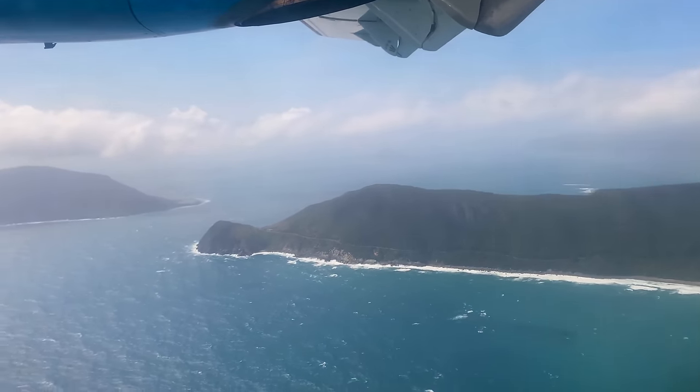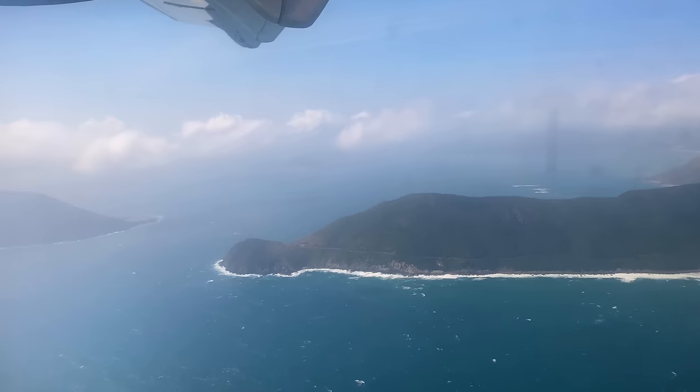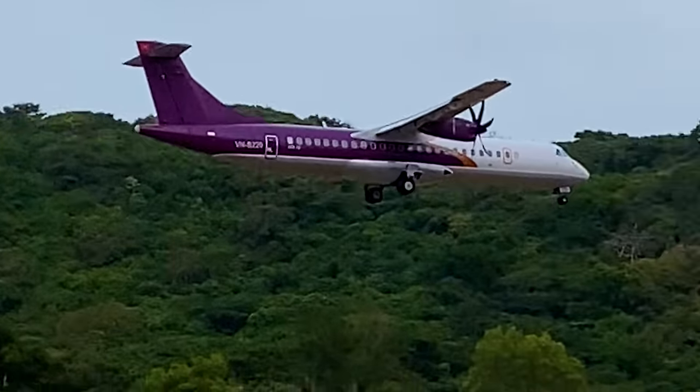We were looking for a place off the beaten path. Tiny little plane to a tiny little island. This chill island paradise should fit the bill nicely. Welcome to Con Dao, Vietnam.